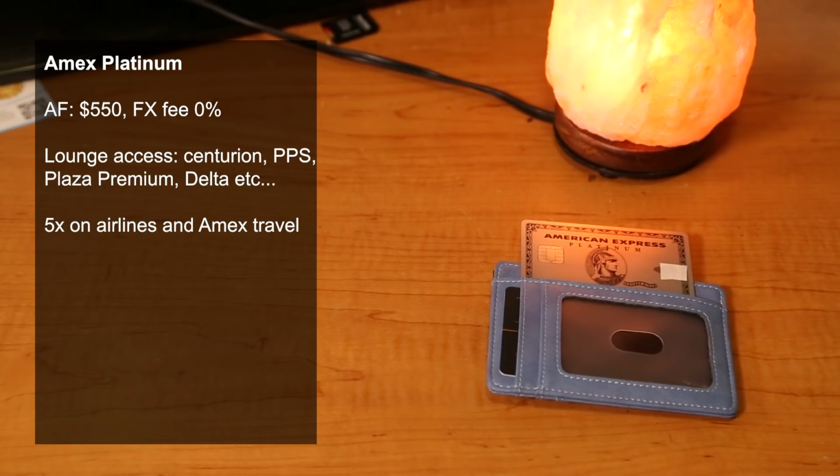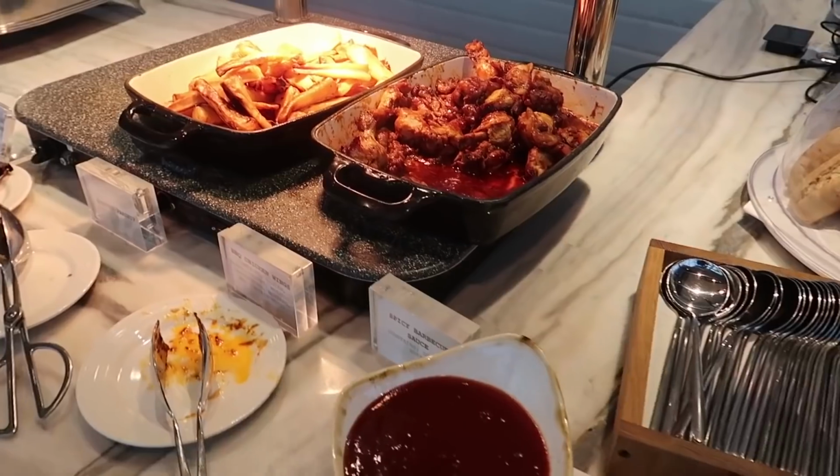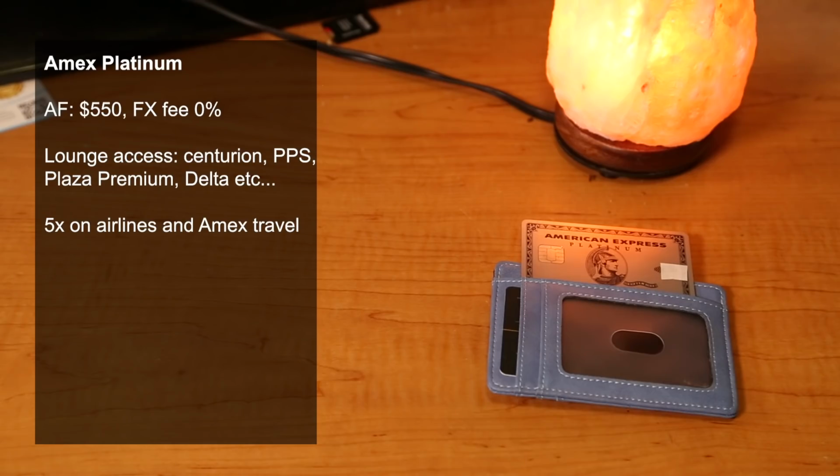Probably won't use it that much while we're traveling, just because American Express isn't accepted so much, and you don't really need it. Its bonus category is airfare. We're not going to be buying any new air tickets while we are away, so it's not that useful, except for the fact that it gets us into lounges, and we will definitely be going to the Plaza Premium Lounge at Heathrow Airport. If there's a Centurion Lounge somewhere, which I don't think there is, we'll be going to that, but I'm pretty sure there isn't actually.